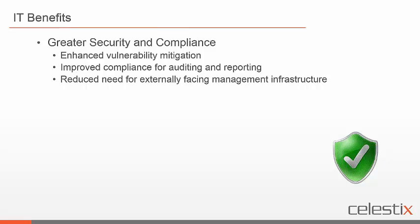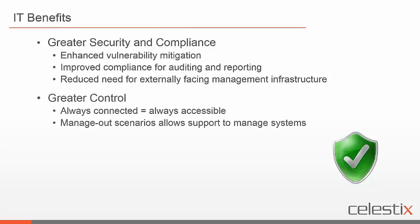So I can actually proactively initiate vulnerability scans against all of my internal clients, obviously, but also my connected DirectAccess clients. So again, that makes things much better for compliance. It reduces the need for our externally facing management infrastructure, so I don't have to put a bunch of systems and servers in my DMZ to support patch management and auditing and reporting for my mobile clients. They're always connected to the CorpNet, and they're using my internal on-premises management infrastructure to maintain that support.